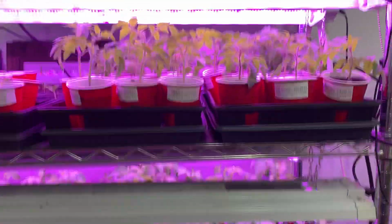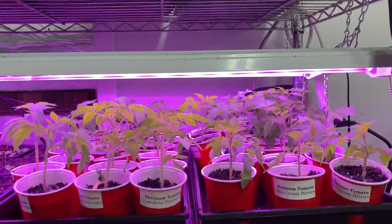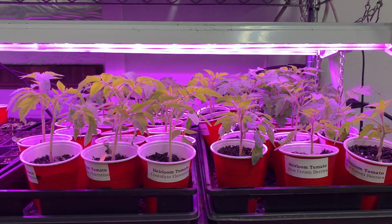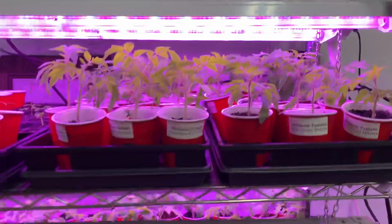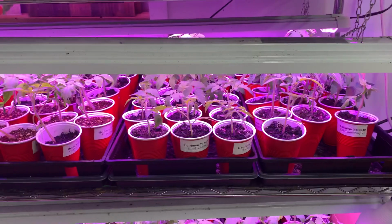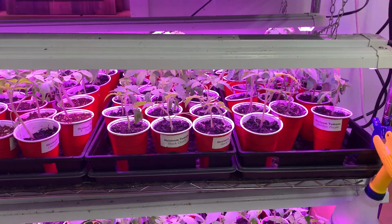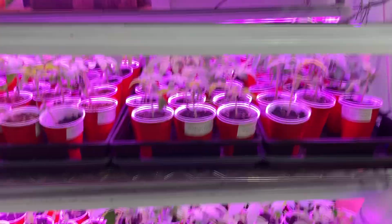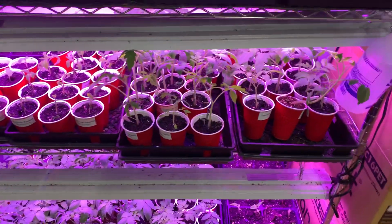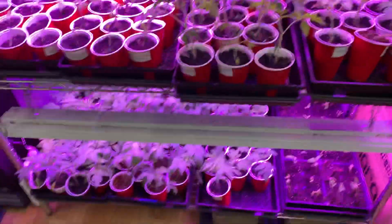Right now I'm showing you all the tomatoes that we have. We have, I think, 12 or 13 different heirloom varieties, a bunch of cherry tomatoes and a bunch of large multi-lobe and just regular round type heirloom tomatoes. I've got quite a few, so there's probably, I don't know, maybe 200 on this rack right here.